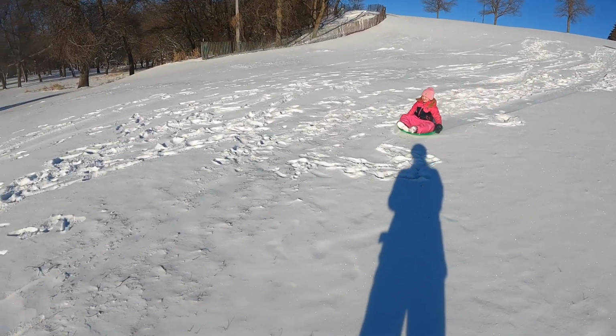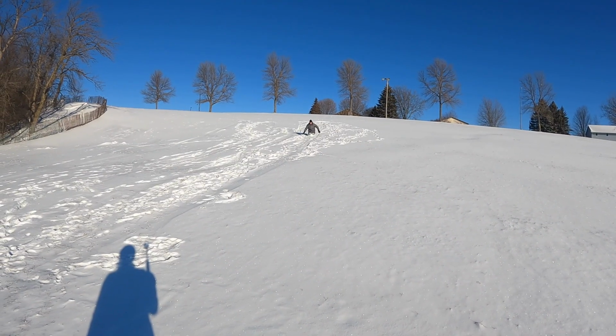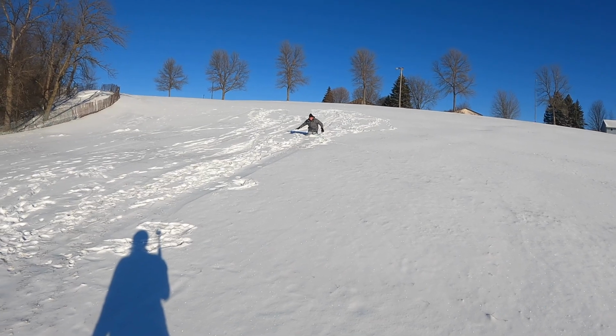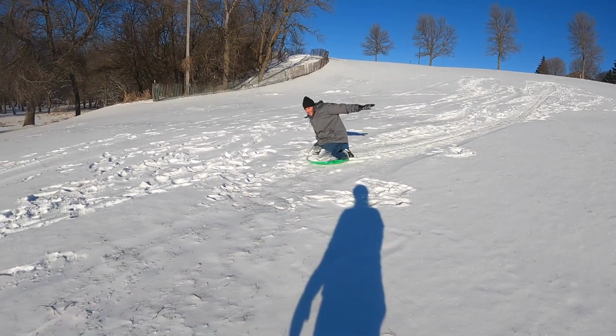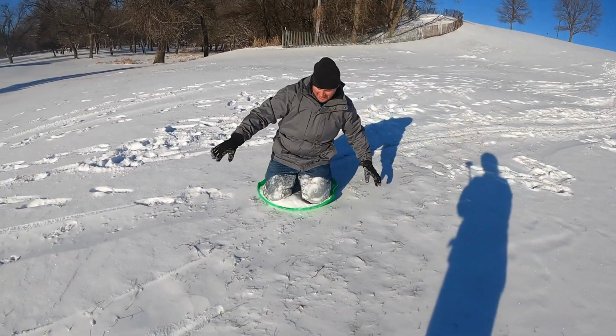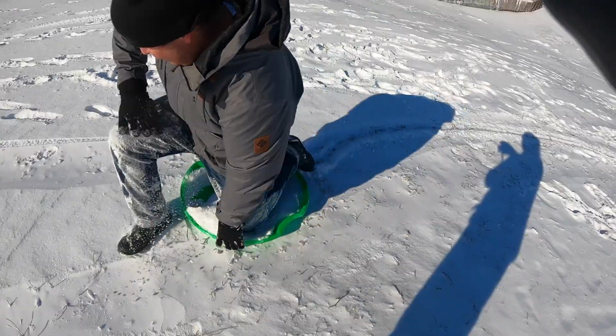Woo! You're going so fast. Doing a kneeboard. Oh, that's gonna be real cold.